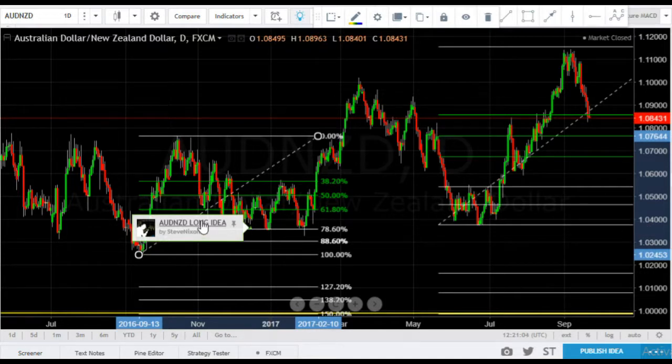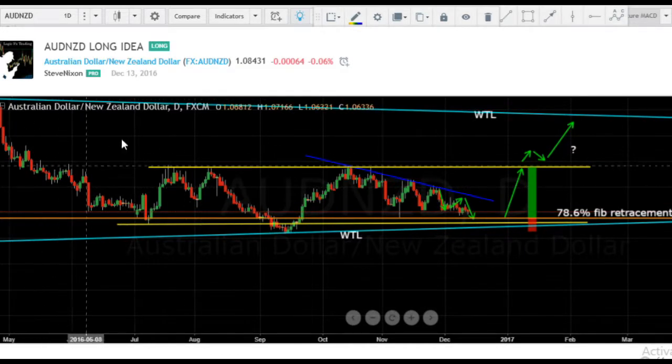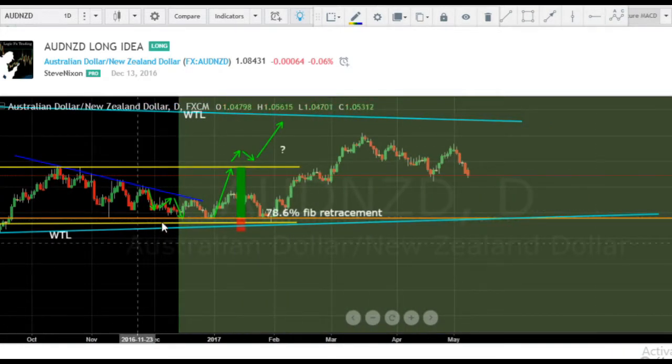You can see why I posted a chart saying we're looking for a long here. When we post it, price had come down to the 78.6 fib retracement, and it bounced and took off. But you can see that it was a good trade. It did take a long time to happen, but you can see that it was well worth the effort.